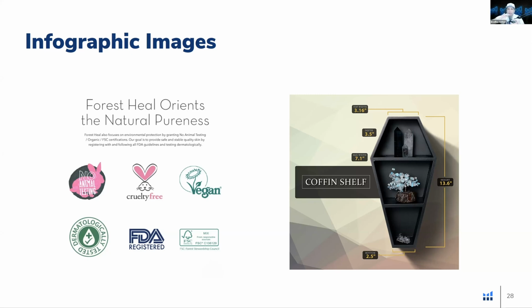This is kind of like what it says in rear view mirrors of cars: objects may be larger than they appear, or whatever, right? That's how it sometimes is. So you're not going to save yourself completely from bad reviews, from people getting confused about the images, but by having something like this on the coffin shelf where you really break down the dimensions of it, this will save you from a lot of bad reviews.